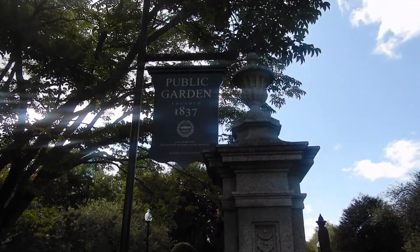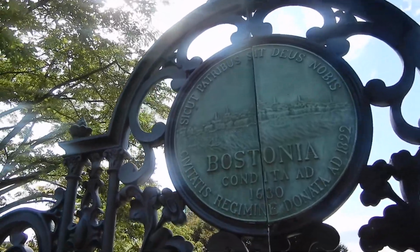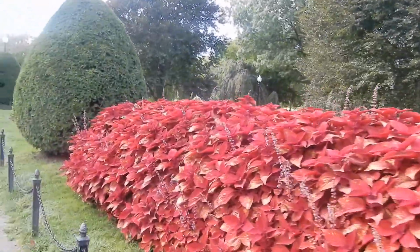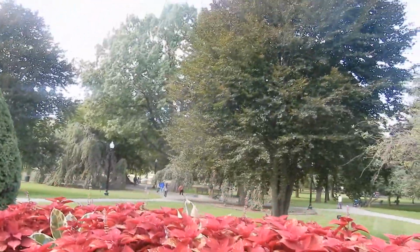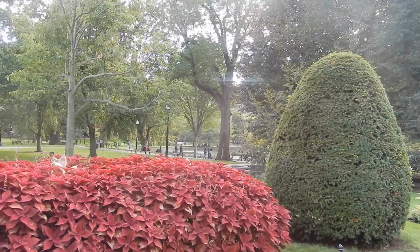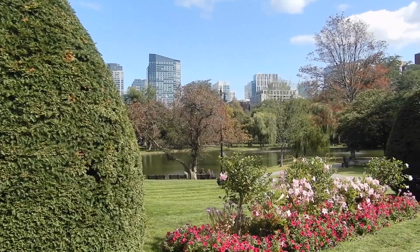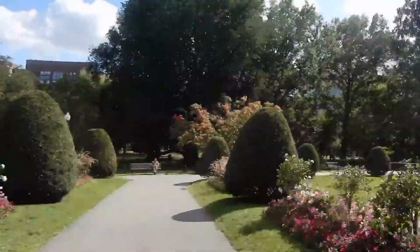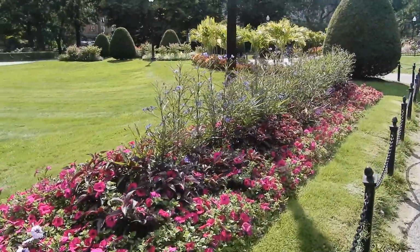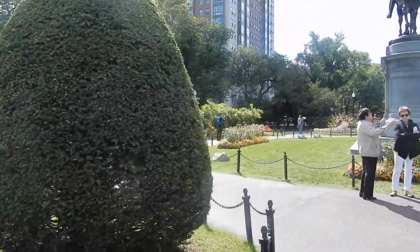And now we're taking a walk to the public garden, founded in 1837. There you go. And these colors look perfect for the fall and winter coming up. And if you peek over to this side, there's a big pond. I think that's a duck pond, which we'll walk over in just a second. This is the pond view from the other side. You can see downtown Boston. And they have more beautiful flowers, bright and colorful over here. But this is just a public space anyone can visit.